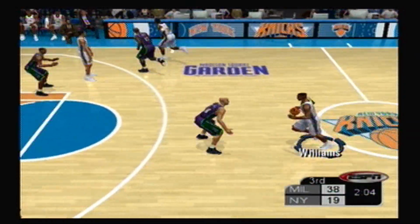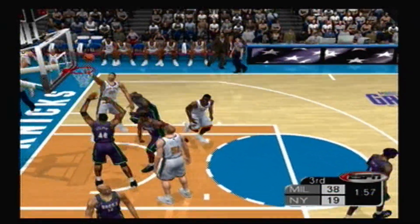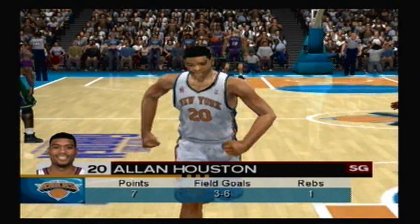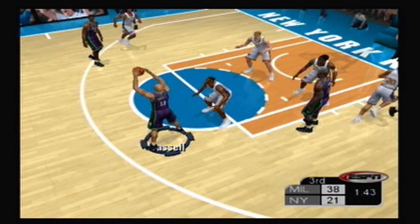The Knicks bring it up. They're shooting 30% from the floor. Grab by Houston. Keep coming. Gets vertical. Goes glass on the layup. Cassell has the ball. He's 2 out of his last 4 from the floor. Passes.